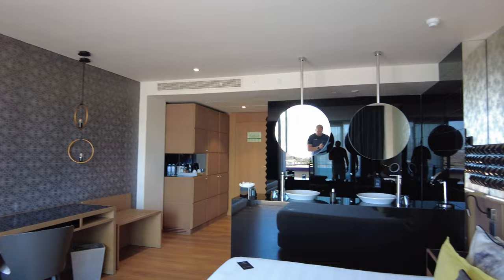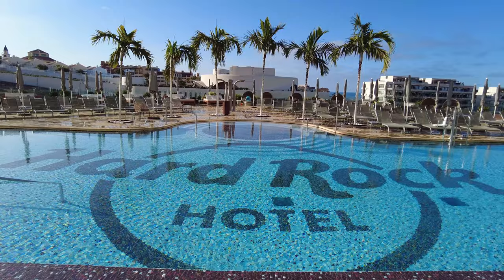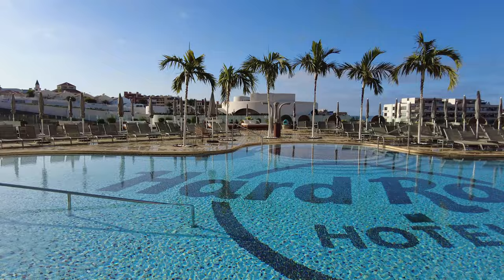I didn't chill for long because I had to get down and show you this big, beautiful blue pool. Look at it, it is amazing. I waited until it was quiet and came down to show you guys. Loads of places to sit, chill out and relax, whether it be on the sunbeds or on the special beds in the pools. Now this is one of three pools, including a huge beach pool as well, which I'm gonna show you.